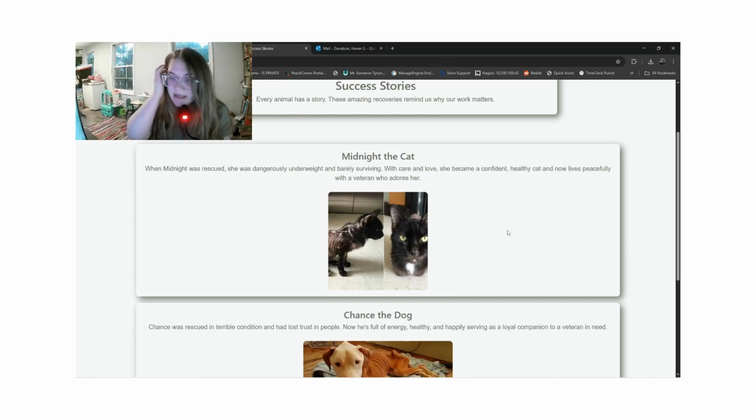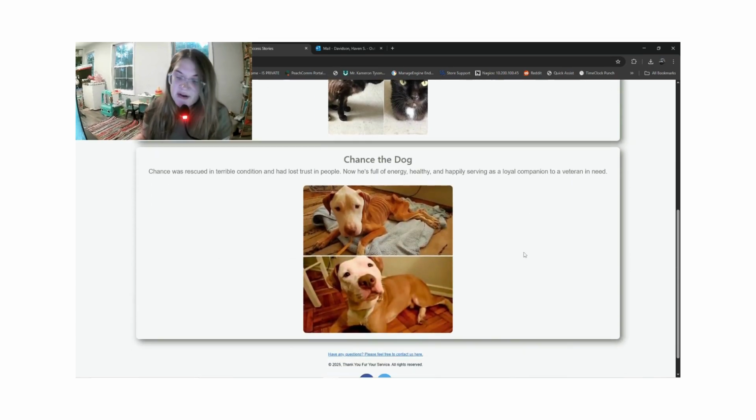Below there's an animal like Midnight the cat, who was rescued when she was dangerously underweight and barely survived. Thanks to the help she got, she's now healthy, confident, and living with a veteran who adores her. Under there is Chance the dog, who was taken and brought back through help and care. We show before and after pictures to make the transformation feel real. You can really see the change.